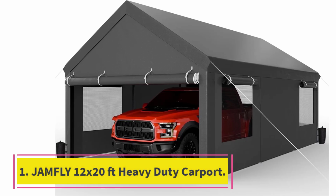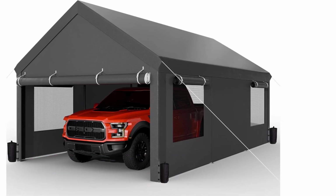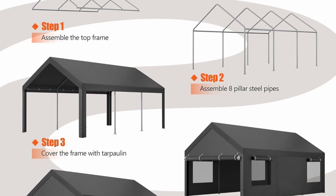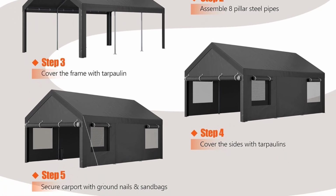Number 1. Jamfly 12 by 20 foot heavy-duty carport. Jamfly Carport 12 by 20 feet is a versatile portable garage perfect for your vehicles, boats, and outdoor events. With removable sidewalls and doors, you can customize it for various needs.